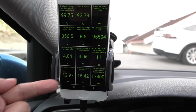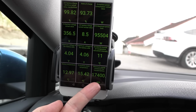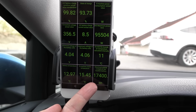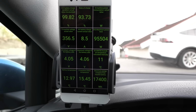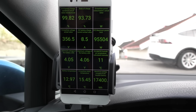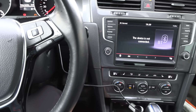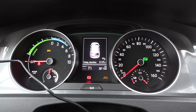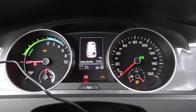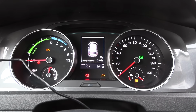And supposedly we have battery temperature also, right? We're going to check it out once we start charging the car. And I think, yeah, stator, and this is what the car claims that it has, 17.4 kilowatt hours left. Well, okay, let's not stand here too long because we are actually pulling maybe 100 watts while the car is on. Let me turn off the car. Wait, is it off now? Wait, now it started charging. Okay, it says charging duration 5 minutes, all right? We're going to wait a little bit until it finishes and then off we go.